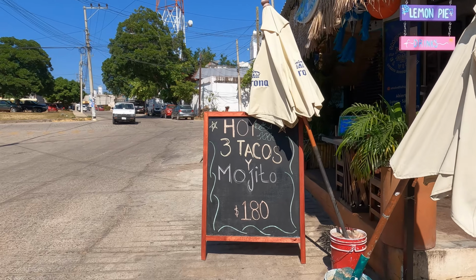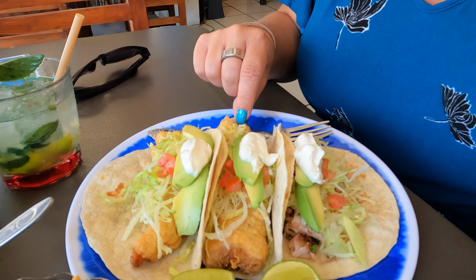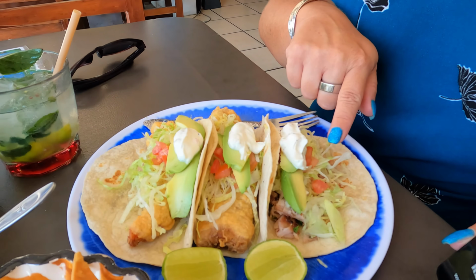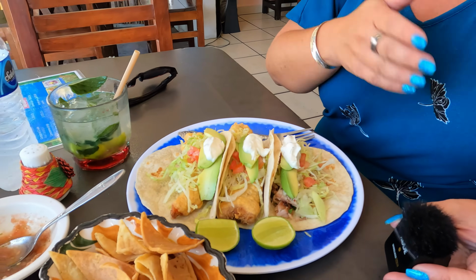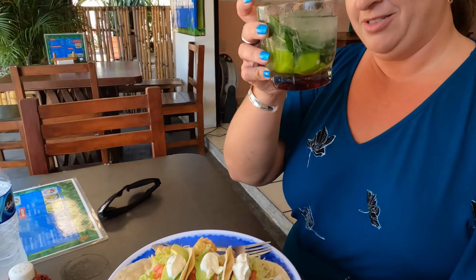As we were walking up to the restaurant, we saw that they had a sign out front that they have a special where you can get 3 tacos and a mojito for only 180 pesos, which is about $9. They actually let us choose 3 different kinds. So we have the fried shrimp, we have the fried fish, and then we have the smoked fish. And of course, Meep was allowed to join us. Cheers.